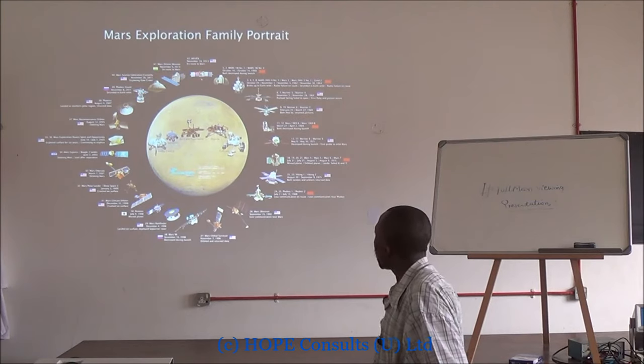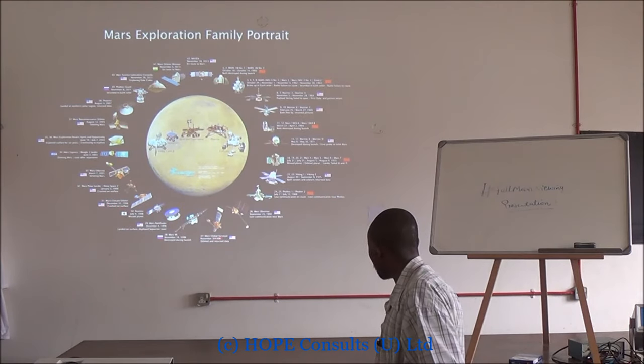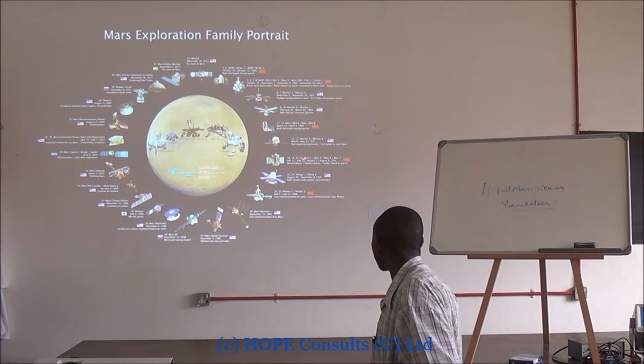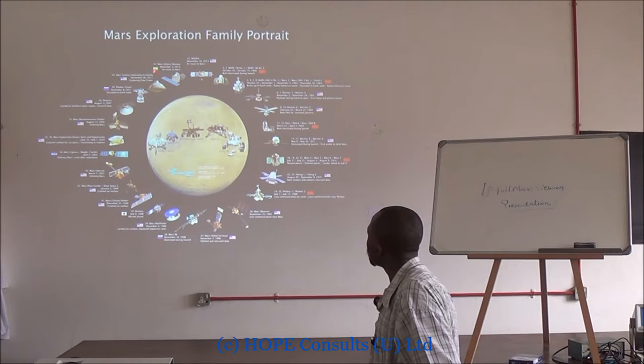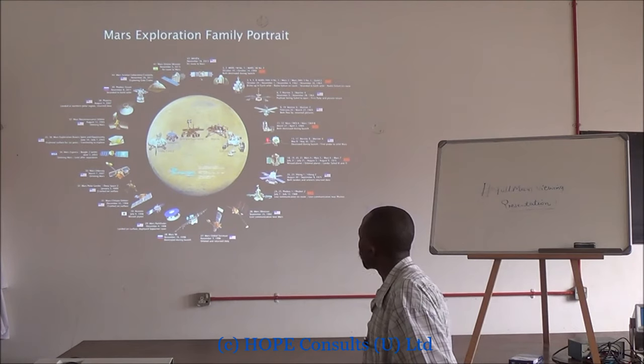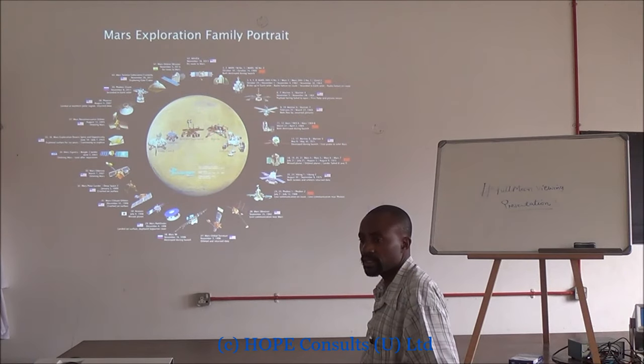These are all technologies that are on Mars, around Mars, taking different information. And if you were keen, you'd be able to read each of these and what it does. Each of these satellites takes different information, and each of these robots here takes different information on the surface of Mars.